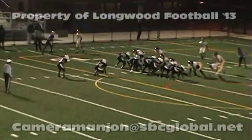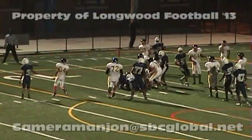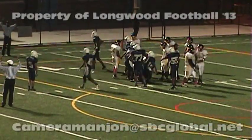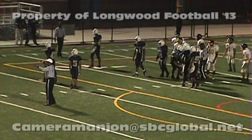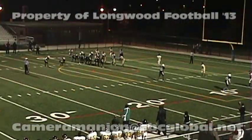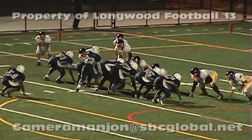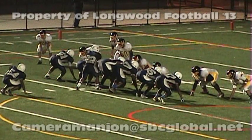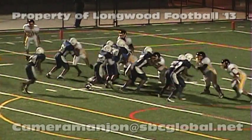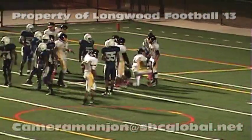Second and 9 to go, Panthers. Oh, tripped up by his own man. And down he goes. Timeout, Longwood. Oh. Up the middle. Short.